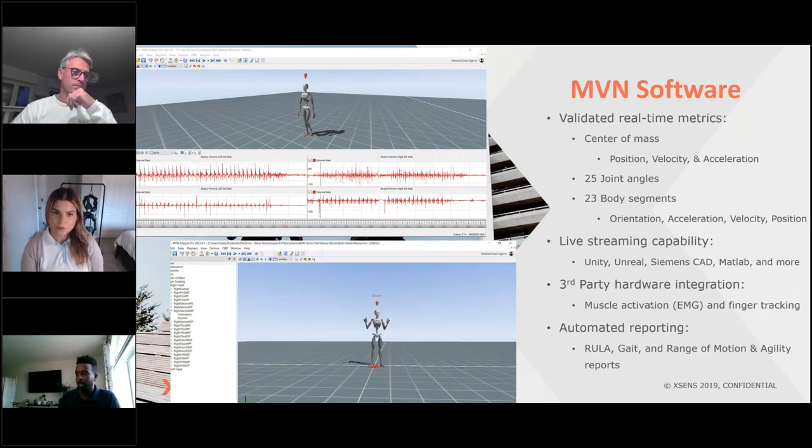Last part I want to touch on here is our automated reporting. Right now we have a small suite of reports that are available. These are reports that are generated strictly from the data you report in MVN. And what that means is you're loading this MVN file into our report platform we call Motion Cloud, and it's automatically going to be generating a report for you.